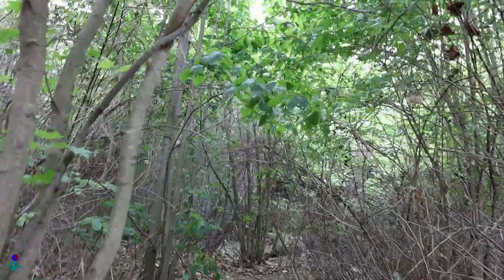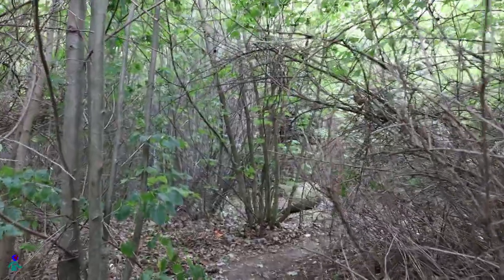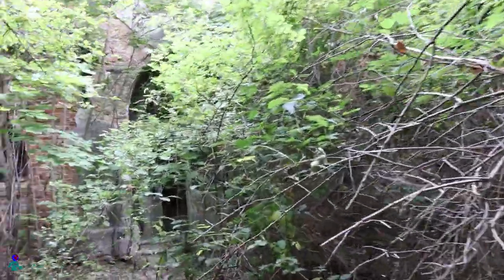In 30 years without anybody taking care of it, the courtyard has been reclaimed by nature in an impressive manner, and you can go from one side to the other only through some small paths, which cross through a thick forest.